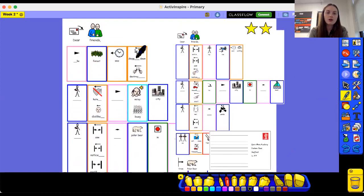The forest was chopped down or destroyed. You choose which words you want to use to make your sentence. I would circle them whilst I'm going along so that I remember which words I have chosen to use, and then you're going to write that sentence onto your postcard, and then you can start on your next sentence.